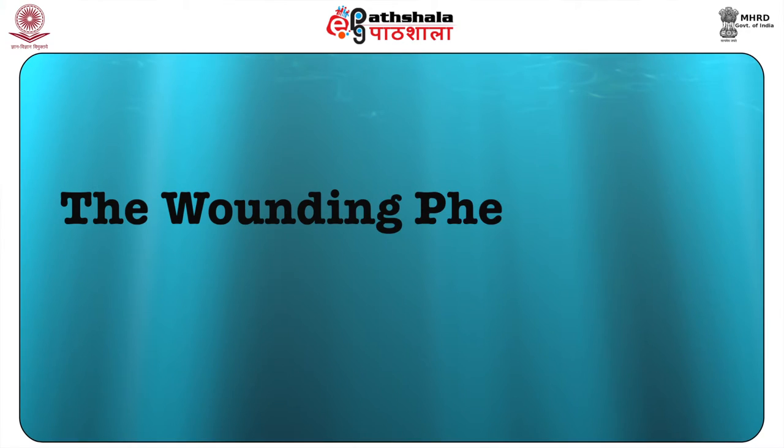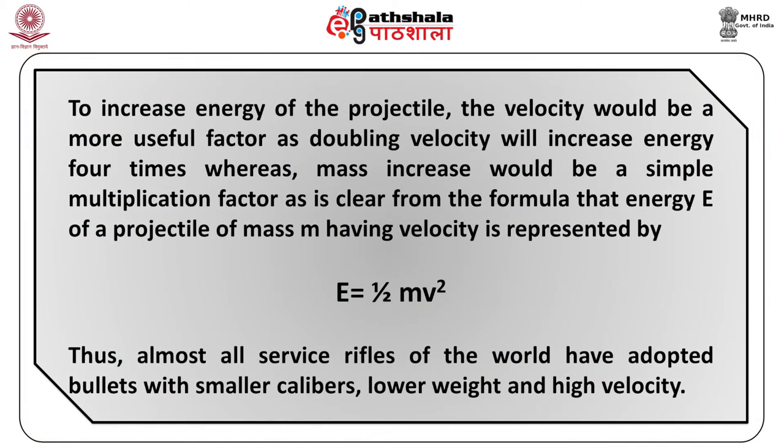The wounding phenomena. To increase the energy of the projectile, velocity is the more useful factor, as doubling velocity will increase energy 4 times, whereas a mass increase would be a simple multiplication factor, as is clear from the formula that the energy E of a projectile of mass m having velocity v is represented by E equals half mv squared. Thus, almost all service rifles of the world have adopted bullets with smaller calibers, lower weight and high velocity.